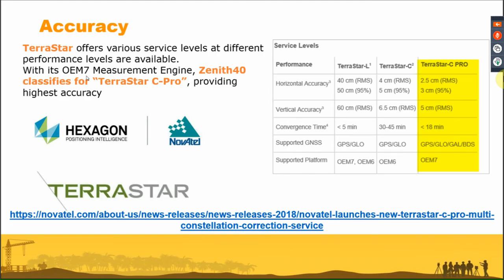Yes, okay. We have a question about the TerraStar solution and the different services. For our receiver, we can use only the TerraStar C Pro service, which is the most accurate service if you compare it with the other TerraStar services. For the other services, the accuracy is not so high in comparison with the TerraStar C Pro. So the best accuracy you will get only with the TerraStar C Pro. We have different solutions also to test the service on our Zenith40 receiver. You can directly write to us to have more information about the service.